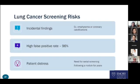So what are the screening risks for lung cancer? One of them is incidental findings. Whenever we get CAT scans, we often find things that we have to follow for several years. The most common incidental findings, though, are emphysema and coronary calcifications, which are things that we often are not surprised to see in our patients who have a smoking history.